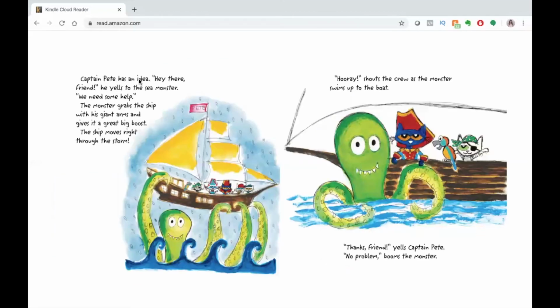Captain Pete has an idea. Hey there, friend, he yells to the sea monster. We need some help. The monster grabs the ship with his giant arms and gives it a great big boost. The ship moves right through the storm. Hooray! Shouts the crew as the monster swims up to the boat. Thanks, friend, yells Captain Pete. No problem, booms the monster.